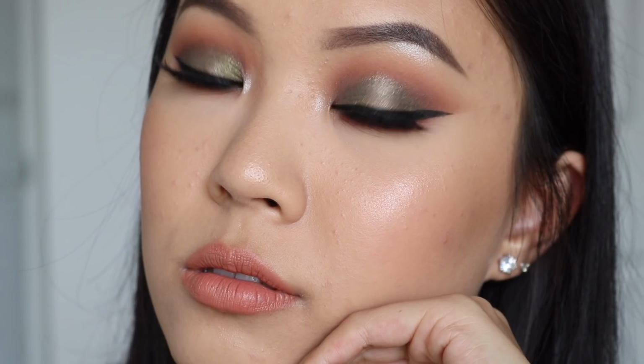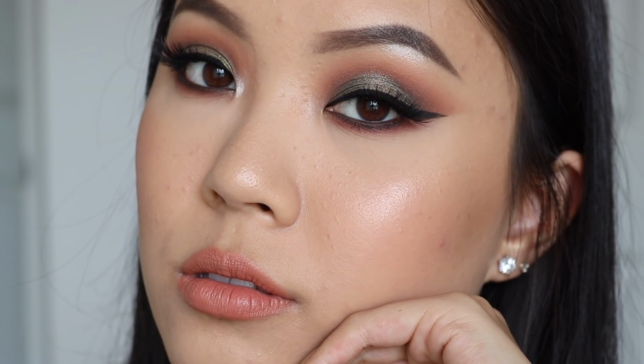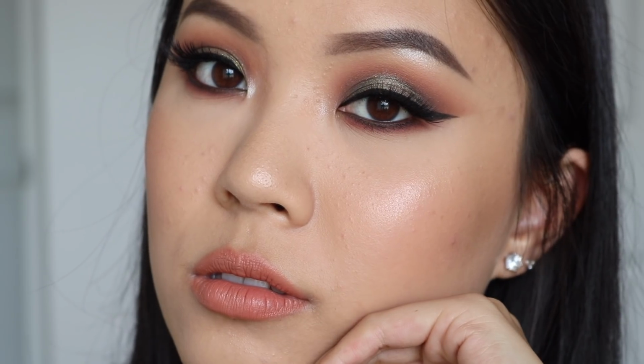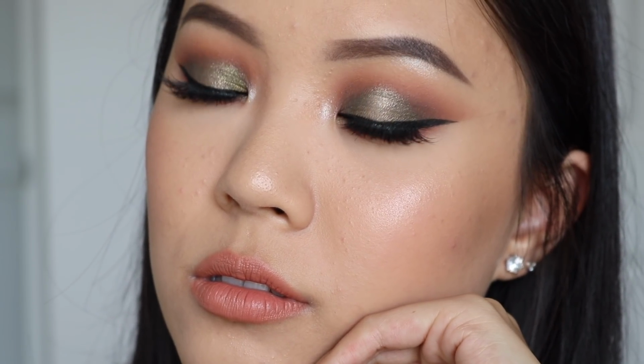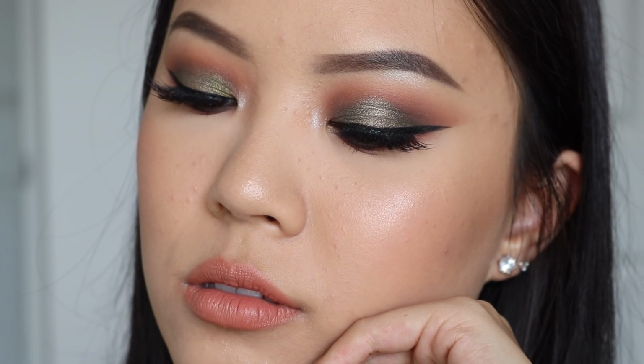I know it's a very simple look to create, very easy techniques. And I definitely have used this color combination before. It's definitely not new to me. But it's great that you can create this kind of look with more expensive palettes and you still can do it with a more affordable palette like this one.